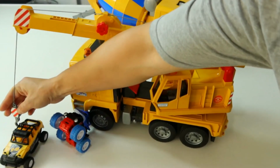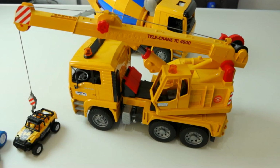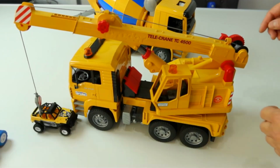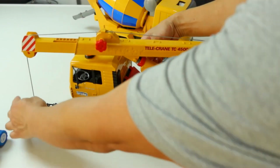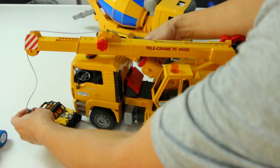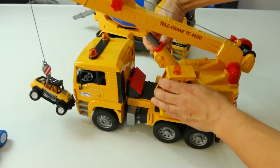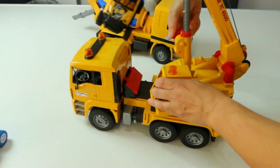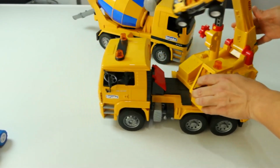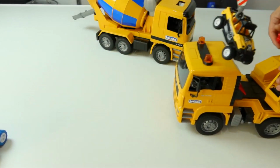Just to show you how big this truck is, I'm gonna have it hook up this rock climber. And now, let's first lift it up. Put on the hook. You see? Whoa! And lower it.